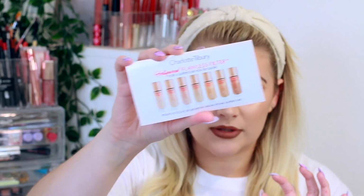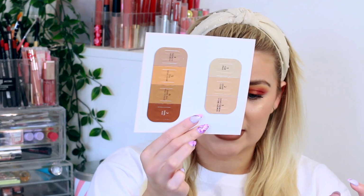The other one that I got is the Hollywood Flawless Filter sample, because I really want to try this. It has all 7 samples in here as well. So yeah, really excited to see what that one's like. Obviously I'm guessing it's only going to be a small sample, but it's better than nothing.